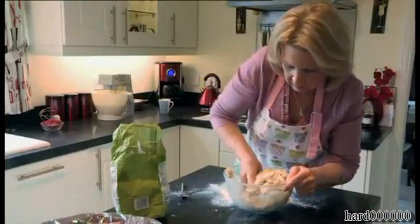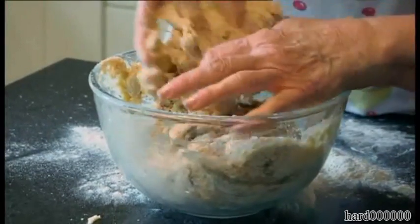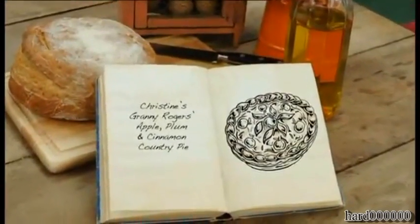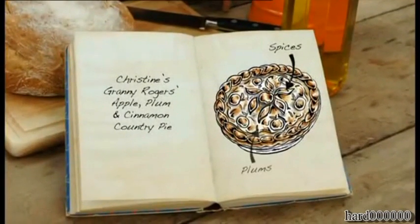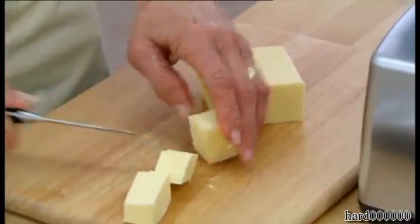The recipe for Christine's pie belonged to her grandmother, and she bakes it weekly. Her Granny Rogers apple, plum and cinnamon country pie is also flavoured with allspice and nutmeg. I would like to get everything served, and I want everything to be right. I think I will be okay. I've just got to work a bit faster.